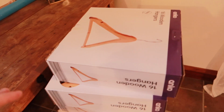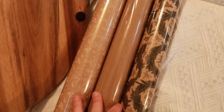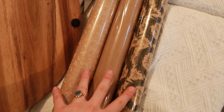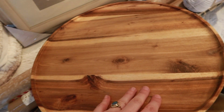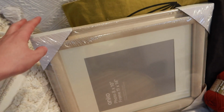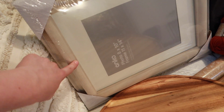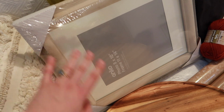I got a stack of these wooden hangers from Kmart. I got some craft paper, wrapping paper. So this is all recyclable wrapping paper. It doesn't have any metallic or anything on it. Got this really nice wooden tray from Kmart. I'm thinking of using it in the lounge on our coffee table, but hopefully it works. This is a really nice frame that I actually used to own in Australia as well. It's a Kmart classic, such a beautiful frame for how much it costs.